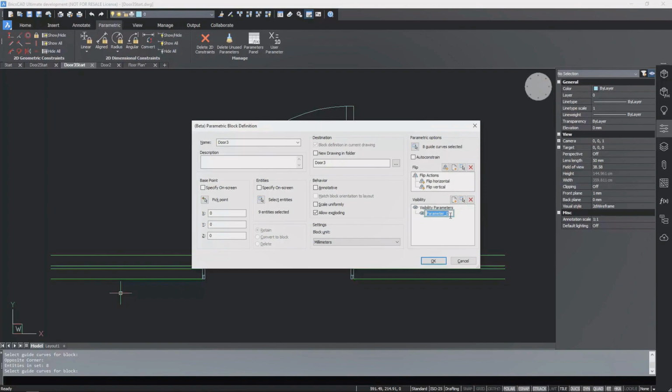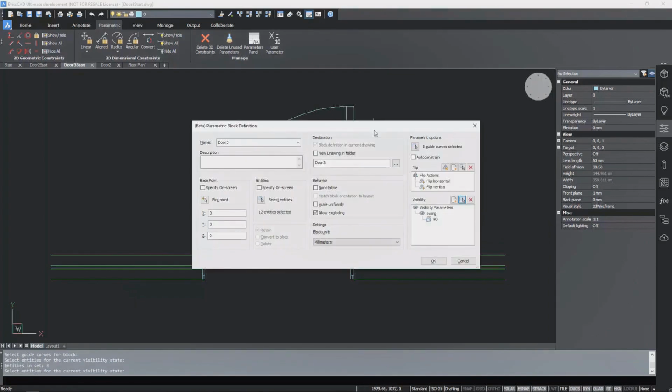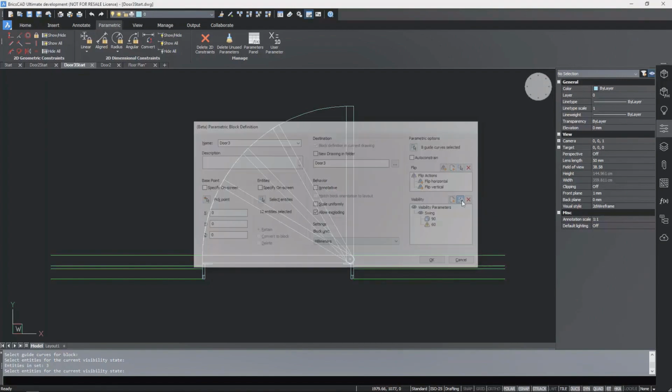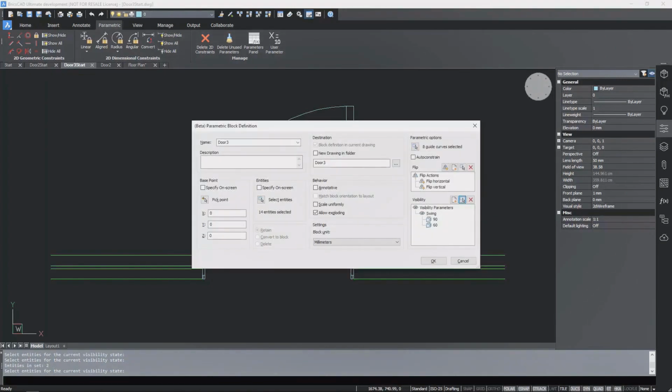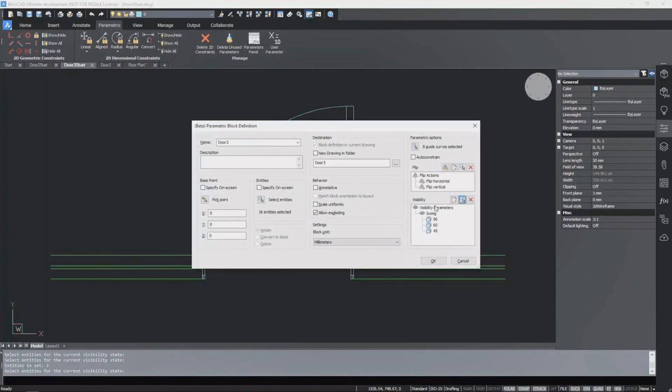And then I can very easily add visibility states. So I can give those meaningful names. For example, I want a swing visibility, so I can control the door swing, the visibility of those different swings. And I can select which entities belong to each of those swings. I've got a 90-degree swing, a 60-degree swing, selecting just the entities for that particular visibility state. And then I can go on down and do the 45 and the 30 and a closed one as well.